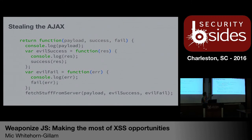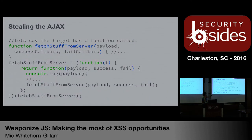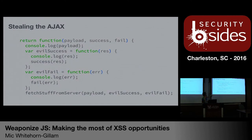And that's what right here, I've created an evil success function, a callback, that grabs the response and then calls their success callback with that same response passed to it. Same thing for the fail. This would be, of course, inside of that previous one, right where this is. So that when the original function is called, we use those callbacks, my evil ones. Theirs still get called normally, but we grab a copy of their responses first.